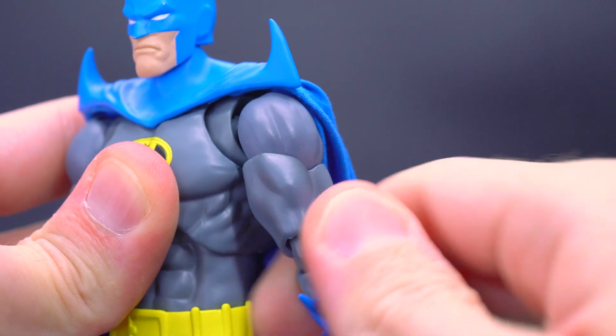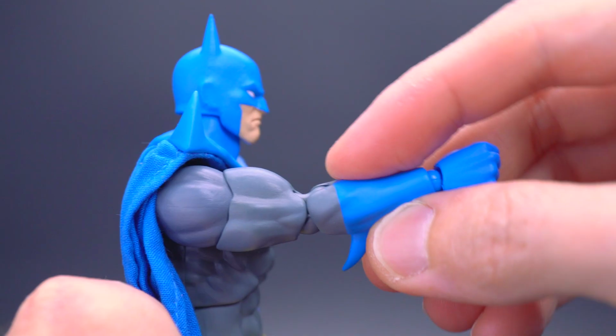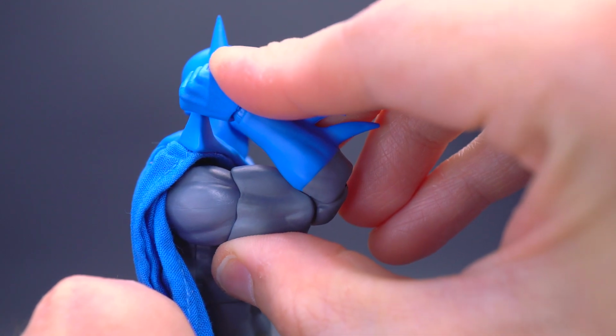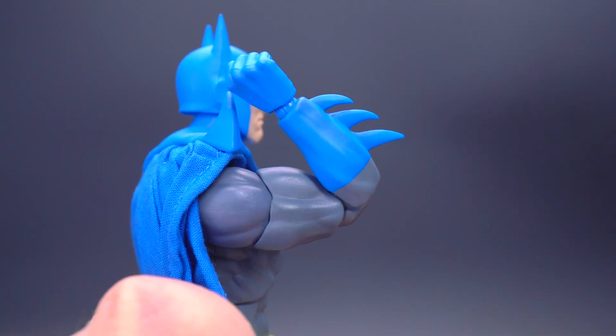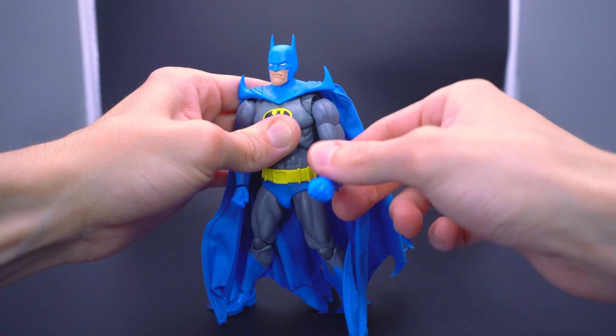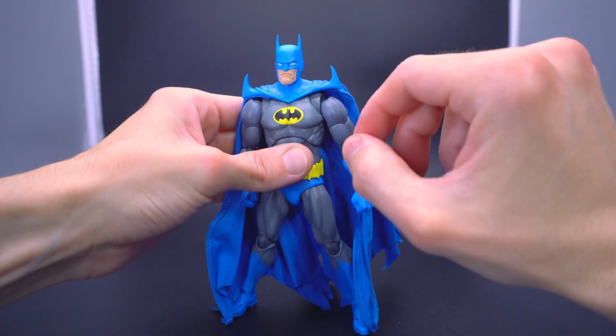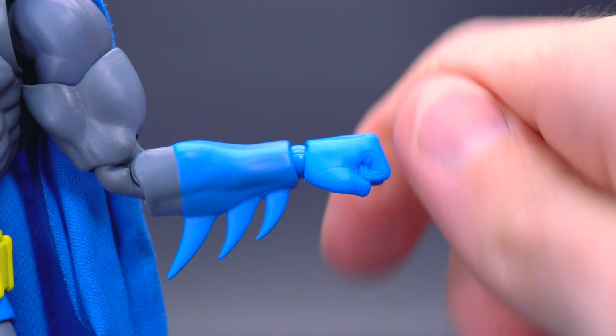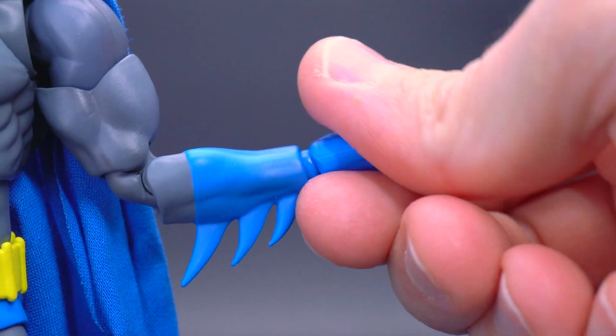The biceps are able to rotate fully 360. Two joints at the elbows that are fully able to bend all the way up, except they kind of stop a little short of the full bend only because of the way that the bicep is sculpted right there with those slightly exaggerated proportions. And then, of course, the ball wrist joint that allows the hand to fully rotate 360 as well as bend inwards and outwards.